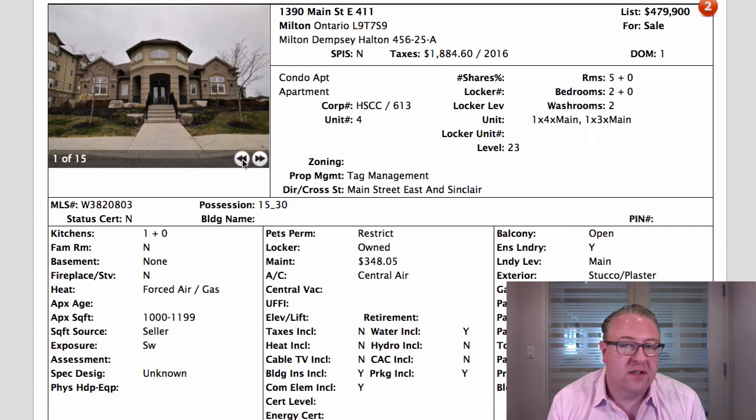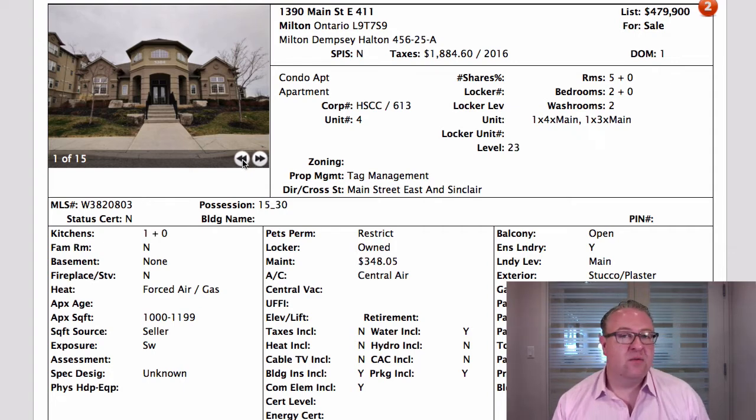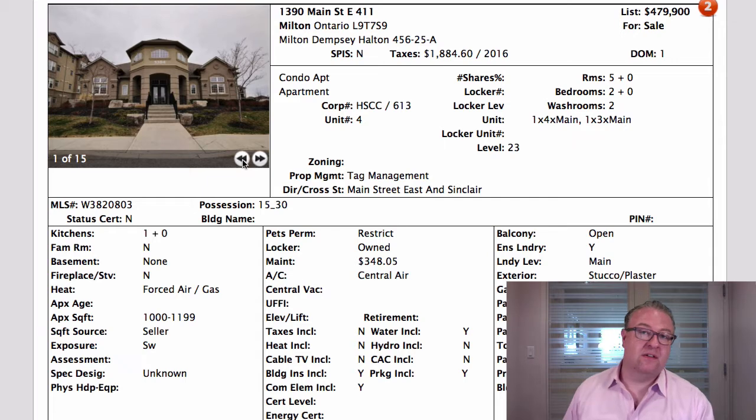There's a good location close to the highway. So you're right in the northeast part of Milton, which means you can get to the GO train. From here, you're probably about a 10-minute walk down the road. You could hop in a car, and within 3 minutes, depending on the left turn lane, you're on the 401.